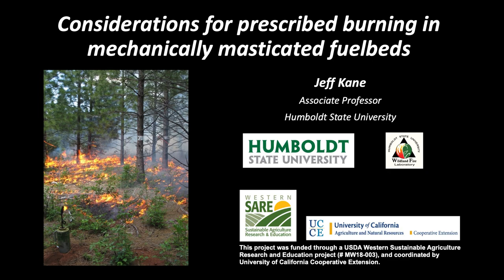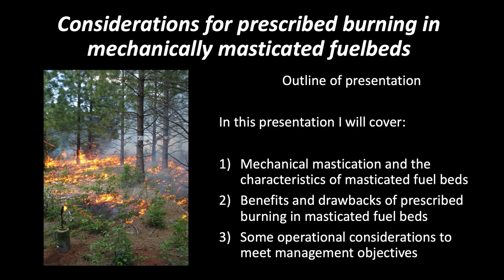This project was funded through a USDA Western Sustainable Agriculture Research and Education Project and coordinated by the University of California Cooperative Extension. In this presentation, I will cover mechanical mastication and the characteristics of masticated fuel beds, the benefits and drawbacks of prescribed burning in masticated fuel beds, and some operational considerations to meet management objectives.